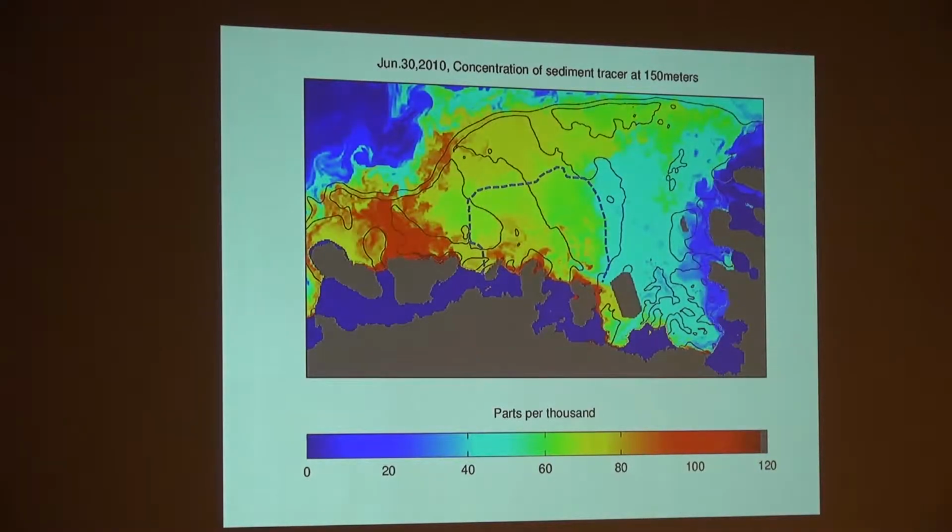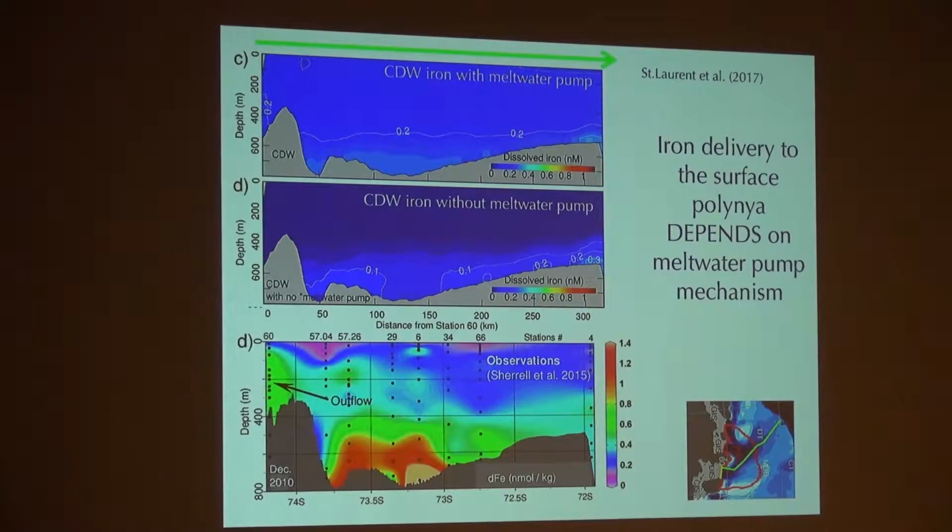This is what it looks like if you just run this whole thing. I showed the movie for 4 more years. Up to June of 2010, you can see this sediment source tracer, again with no removal mechanisms, is occupying a lot of the coastal current. There's a big blob of it actually over at the western part of the polynya. And there's quite a bit of it within the polynya itself, a lot less in the eastern part. So that's just a passive tracer.